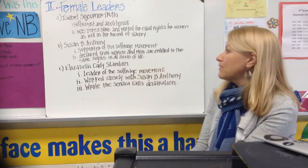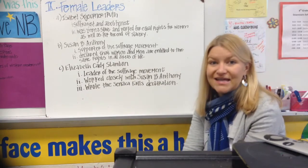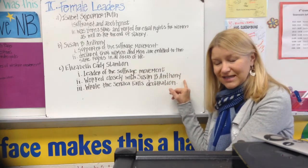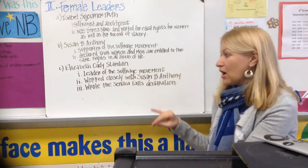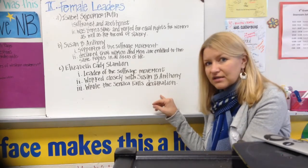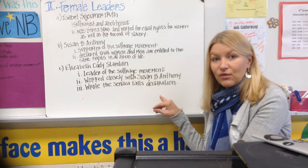She declared that women and men were entitled to the same rights in all areas of life. And then the third one is Elizabeth Cady Stanton. She was a leader in the suffrage movement. She and Susan B. Anthony worked really, really closely together. You can see that there are pictures of them working on all of this together. And she wrote the Seneca Falls Declaration. The Seneca Falls Declaration was actually read at a convention in Seneca Falls that was known for how rowdy they got about trying to get women to vote.